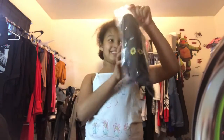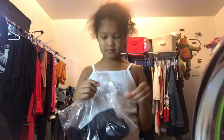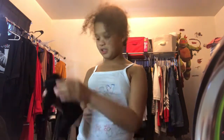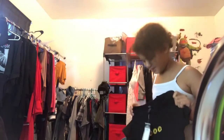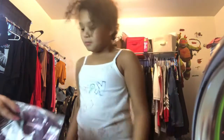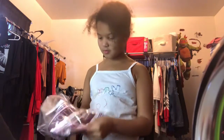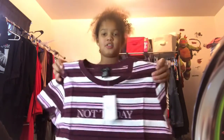shirt. I have lots of new bows. This is a black shirt with three sunflowers. This is a pattern shirt that says not today.